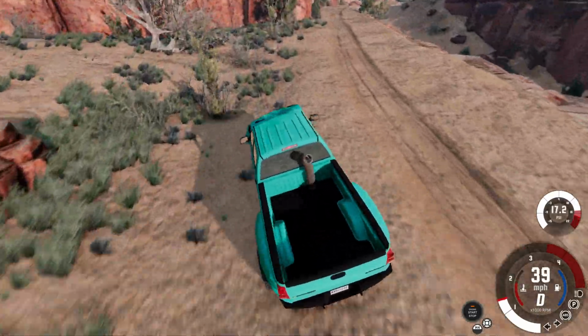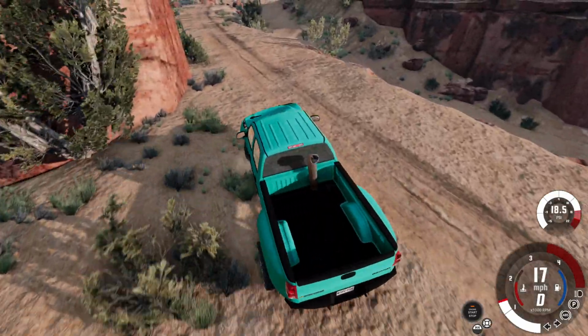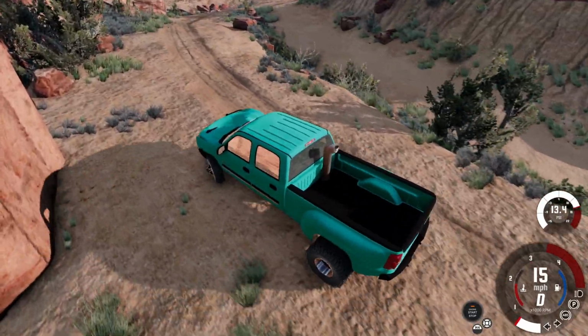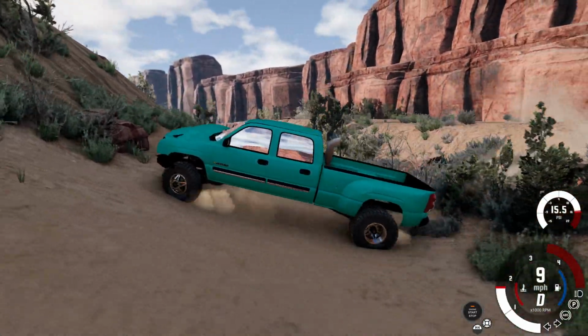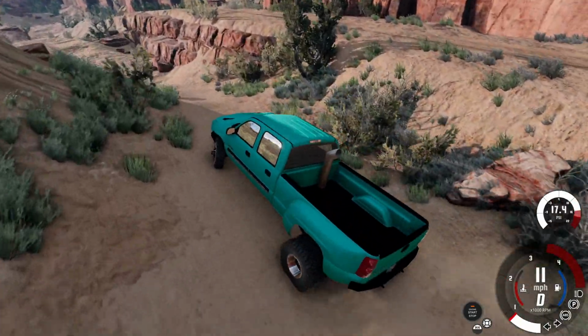Alright, I'm going to jump. Oh my gosh, tree. My steering, if I let off, it shoots to the left real bad. Alright, let me get... I don't even know. Can you turn, truck? Please turn for me. I can turn to the left real good.